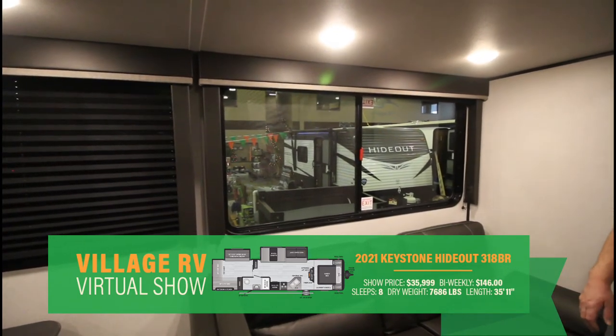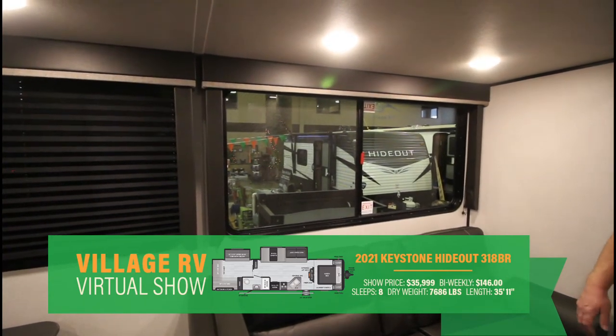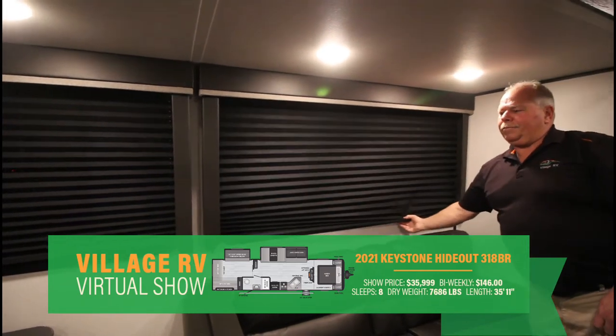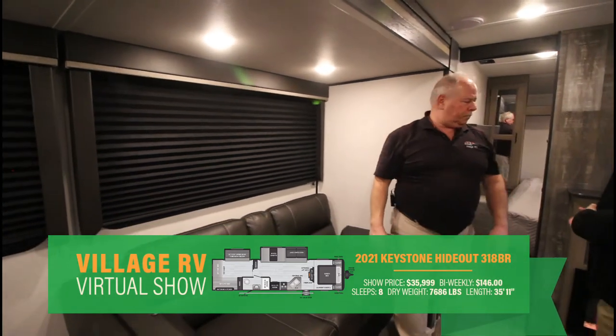Let in all that natural light. Doesn't feel so dark and dingy, maybe on one of those cloudier days. Mm-hmm. I love the black shades. I am asleep. I love to sleep in. I mean, we're camping, we're on holidays. I hope everybody's sleeping in. We can do that with the blackout shades.